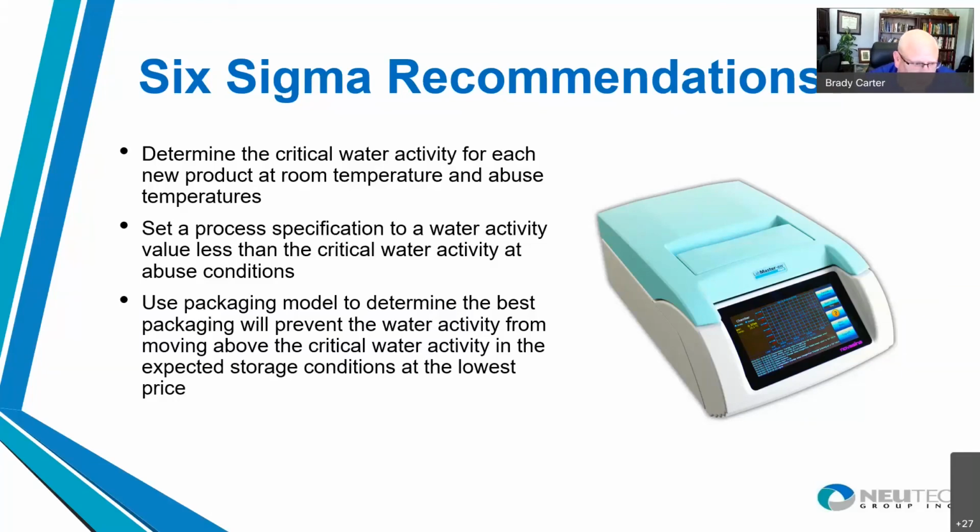And so through these implementations, this company was able to prevent the caking and clumping that was happening and have a very good understanding of what water activity range was acceptable and ideal for their particular product.